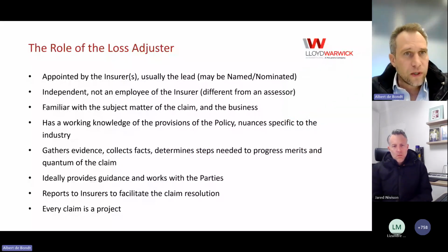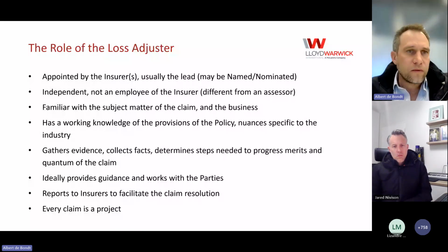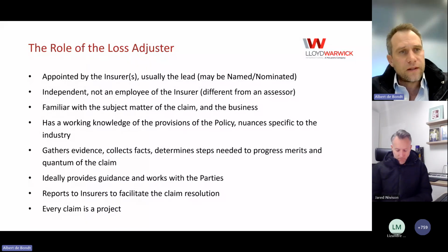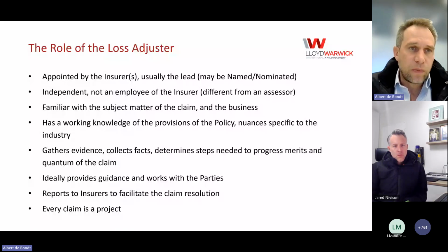So what is the role of the loss adjuster? Well, the why and the what. Typically we're appointed by the insurer, usually by the lead, and we're named or nominated on a policy. We sometimes see broker appointments, but generally the guy with the balance sheet or the checkbook is the one to say that. The independence is very important, especially to us. Our firm, we don't do any public adjusting. We don't cross that barrier, and we also try to remain independent.